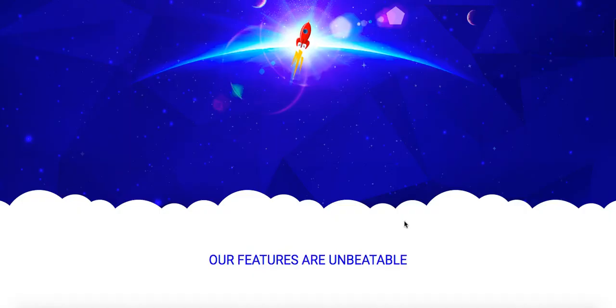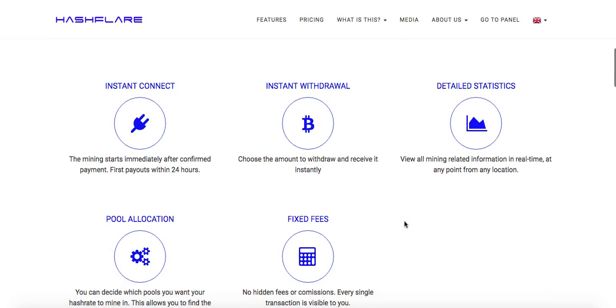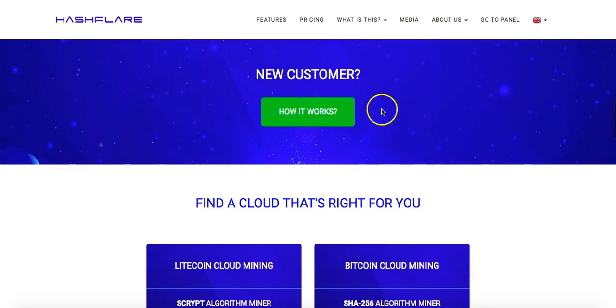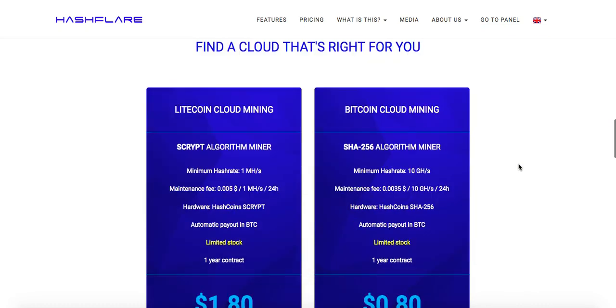So let's have a little look. It's a really nice website, just shows you exactly what they do. Obviously it shows you it's instant withdrawals, there's fixed fees. Don't really need to worry too much about that right now. If you really want to go through how it works and all that, you can click there. I'll talk a little bit more about it as well.